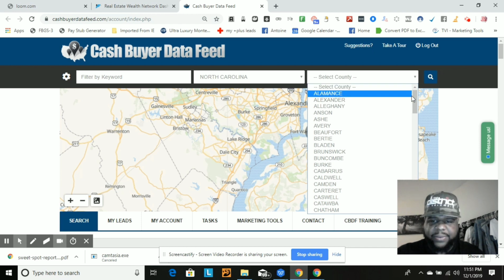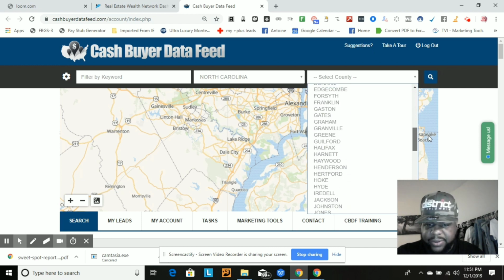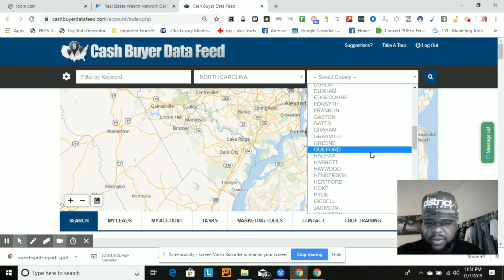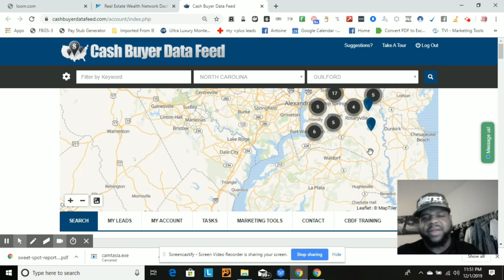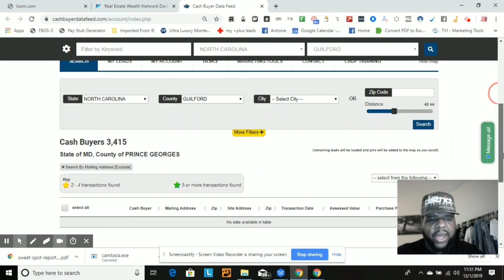Select the county, right? I think it begins with a G. I think that's Guilford. I'm not good at pronouncing stuff, right? So then we hit search. And the beautiful thing about this is it's going to show us all the cash transactions and the cash buyers that are in this particular county. So we go down, and as you see, we see 3,415.